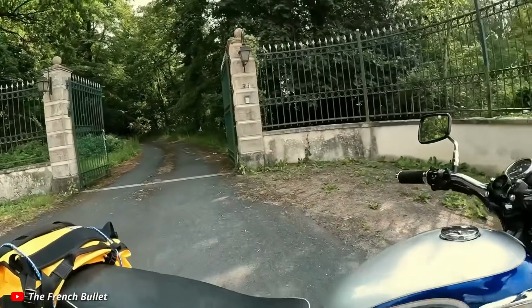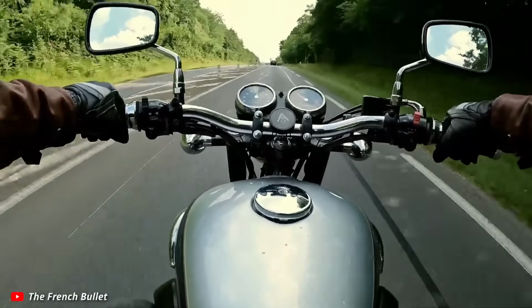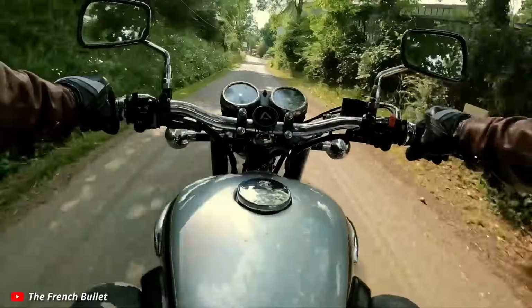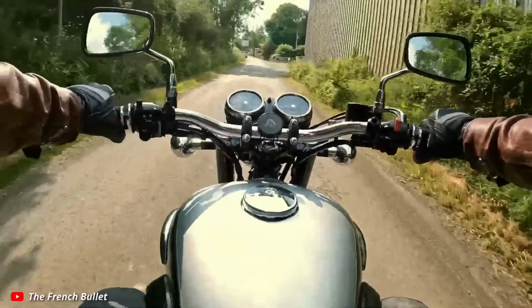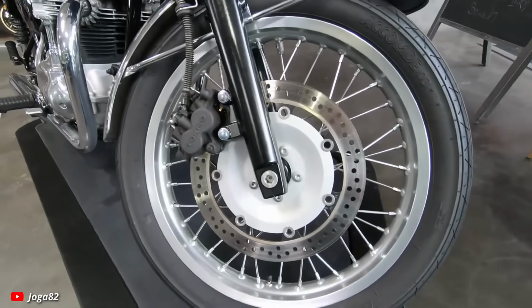And upon its release, journalists and riders found something else. Thanks to its 360-degree firing order and classic riding stance, the bike even managed to feel like those great British twins and sound like them. Here's what Cycle World's David Edwards had to say about the W650 when it was released.